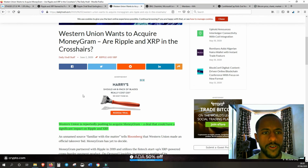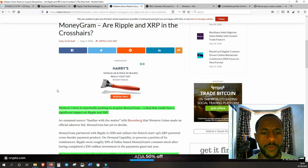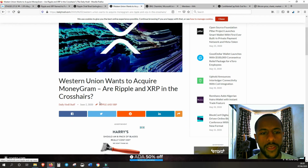And another article about Ripple, Western Union wants to acquire MoneyGram. The funny thing about this is that Western Union said, in June of last year, that they've tried XRP, but the cryptocurrency was 5 times more expensive than relying on Western Union's in-house system, which is funny because why would they now try to acquire MoneyGram, which have now started to use XRP and ODL? Maybe it's because they've seen it in action, and thought this is actually a product that we need to get before we get left behind.